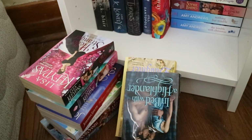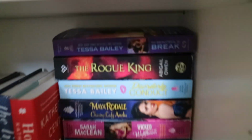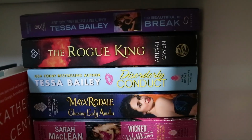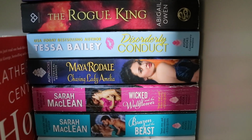And then behind that pile I just showed you guys, I have still some more mass market paperbacks, so let's go through them. I have Too Beautiful to Break by Tessa Bailey, The Rogue King by Abigail Owen, Disorderly Conduct by Tessa Bailey, Chasing Lady Amelia by Maya Rodale.